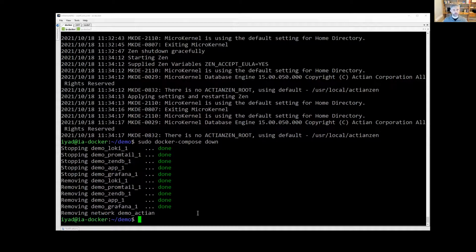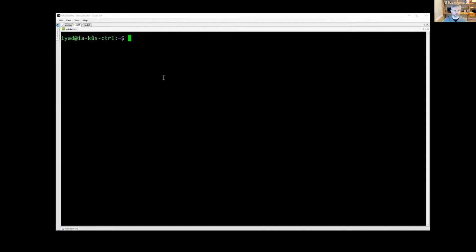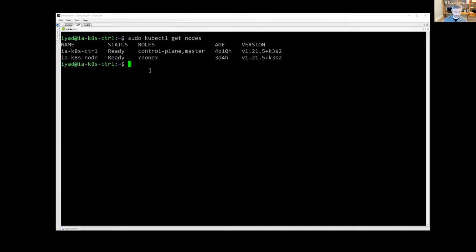Now, however, how do we utilize Zen in a Kubernetes cluster? Well, we can do that with Helm charts. So this is a cluster. I have a controller and a node. Let's see what resources we have running here. Get nodes. Yeah, those are the two nodes, the controller, the control plane, and the node.